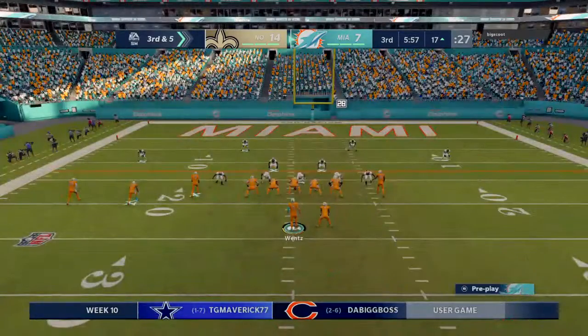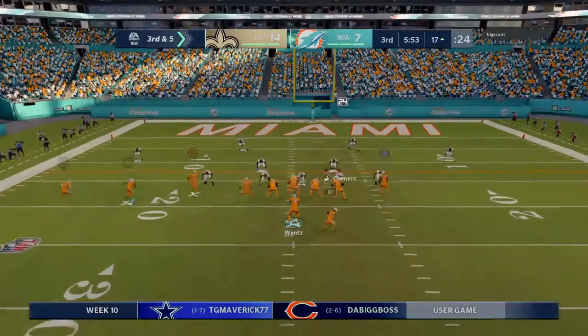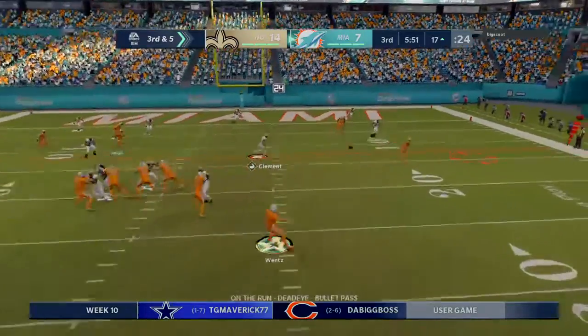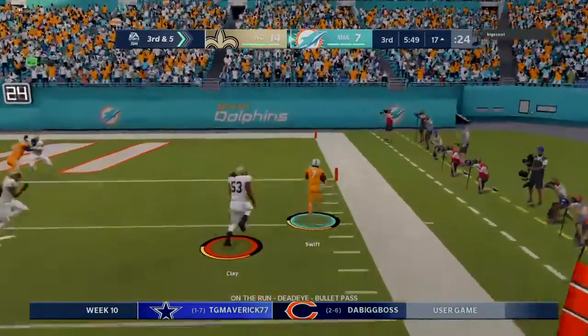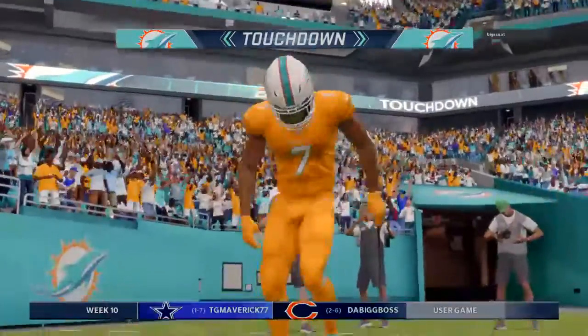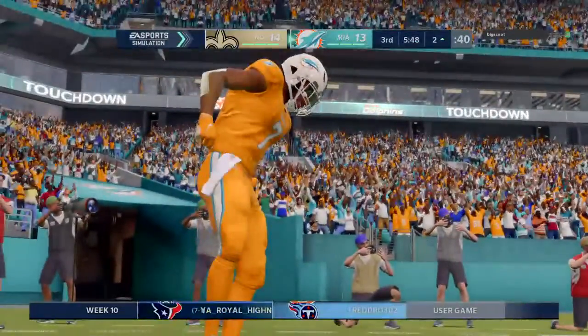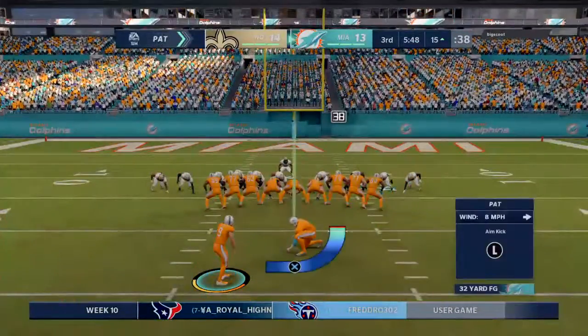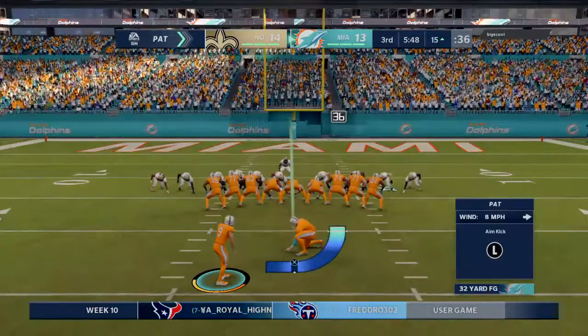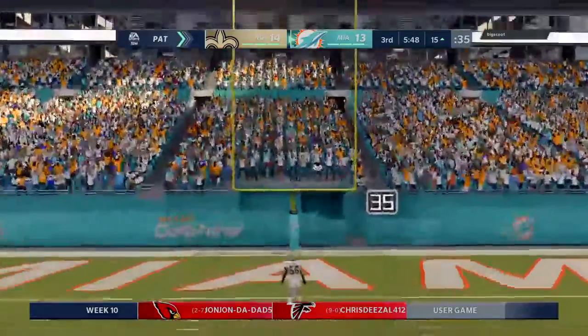They had great starting position to begin the drive, but now they look up at a 3rd and 5. Working from the gun, Wentz. That's complete to DeAndre Swift out of the backfield. And he'll take this into the end zone for the Dolphins touchdown. DeAndre Swift with touchdown number 7 on the year. And the Dolphins are an extra point away from tying up this football game.